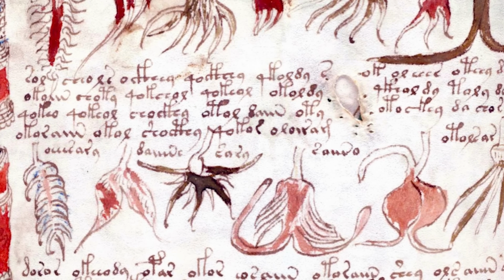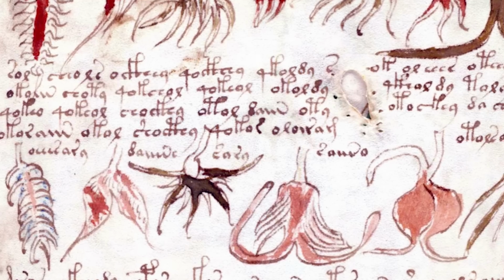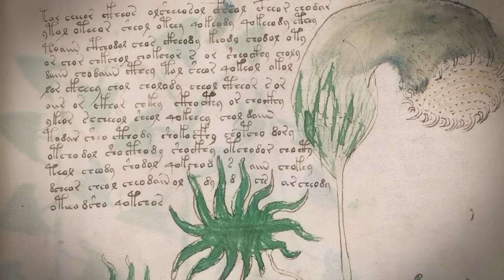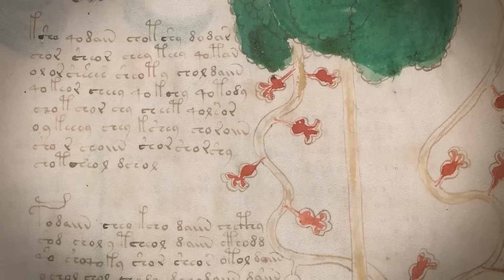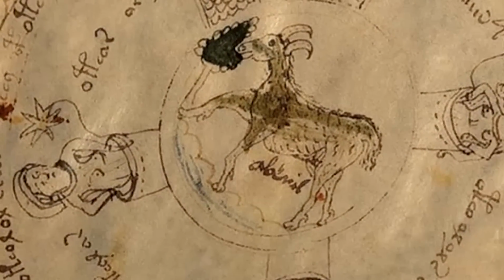Speaking of studying and preserving things, whoever wrote this next manuscript knew exactly how to keep its message concealed. Voynich. The Voynich manuscript is considered one of the world's most confusing mysteries, and it has captured the curiosity of historians, linguists, cryptographers, and scholars for decades. For years, its origins, language, and meaning were unsolved and baffled anyone who ever tried to crack its code.